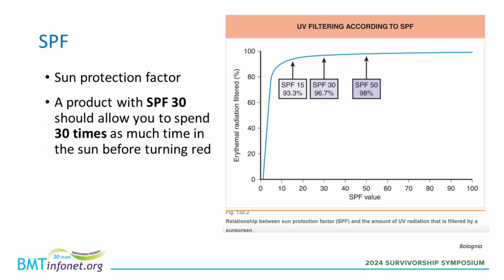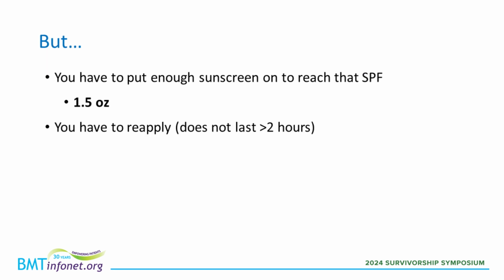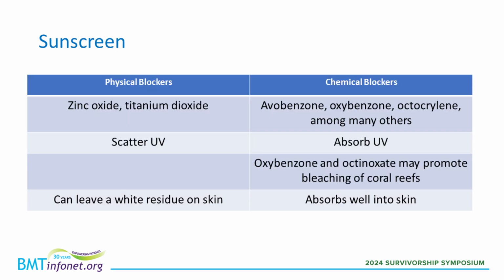When we look at sunscreens, what the sun protection factor is telling us is essentially how much longer you could be outdoors in the sun before turning red than if you did not have that on. But unfortunately, the big caveat here is that you have to put on enough sunscreen to reach that level of protection, and that's generally about 1.5 ounces. It's a lot of sunscreen. And you have to reapply because sunscreen does not last more than 2 hours. So it's really important to keep those things in mind when we think about SPF.